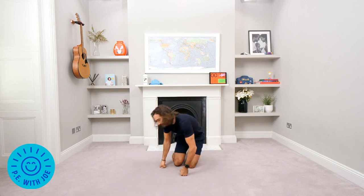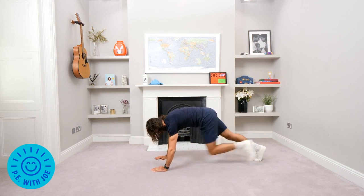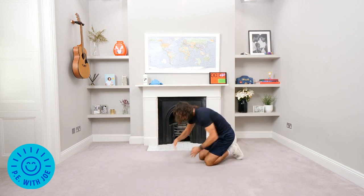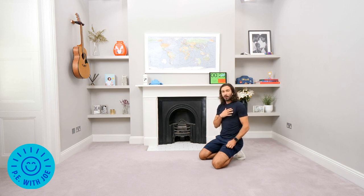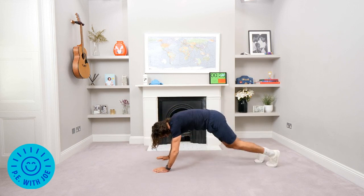Okay, next thing we're gonna do, same again in this position. We're gonna walk our feet in and out. So in, out, in, out, okay? All the way for 35 seconds, off we go. Question number 6. In the film Up, what badge is Russell missing? So in the film Up, what badge is Russell missing? Step in and out.